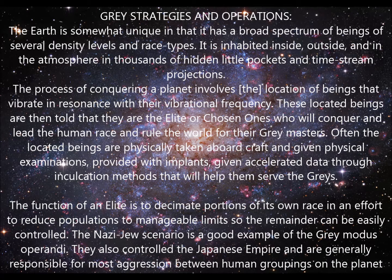Gray strategies and operations. The Earth is somewhat unique in that it is a broad spectrum of beings of several density levels and race types. It is inhabited inside, outside, and in the atmosphere in thousands of hidden little pockets and time stream projections. The process of conquering a planet involves the location of beings that vibrate in resonance with their vibrational frequency. These located beings are then told that they are the elite or chosen ones who will conquer and lead the human race and rule the world for their Gray masters.